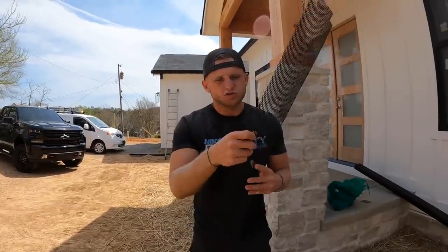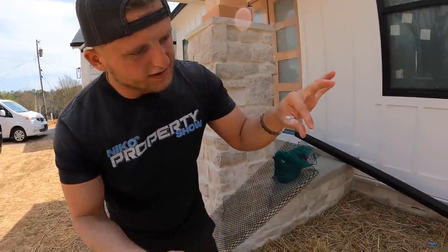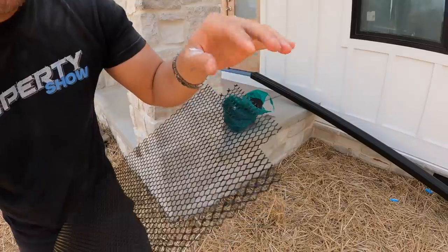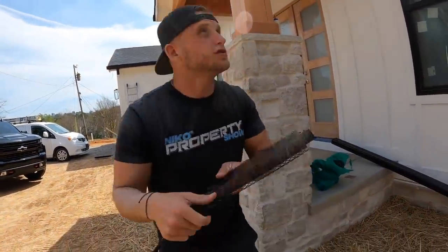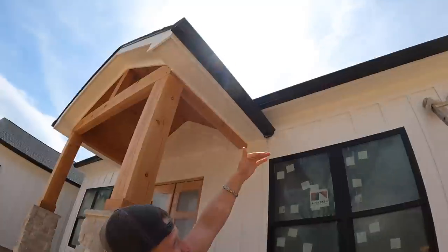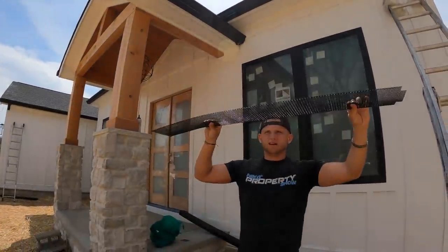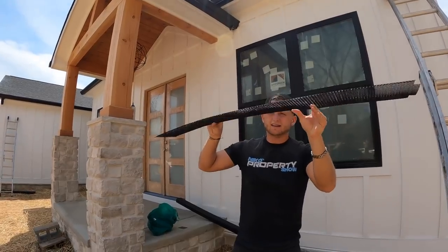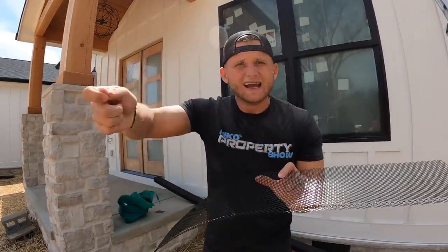One thing I did want to show you, this is a nice little black screen that's going to go on top of the gutters, and there's a little, I'd say probably an inch lip right there that actually overlaps every single screen, and then they screw that down so that it stays on top of that gutter. As you can see, it's going to be laying just like this on top of the gutter, and then if leaves fall or anything like that, it catches right here and then it can get blown off, or you can just get up there, get a blower, get it off real quick.